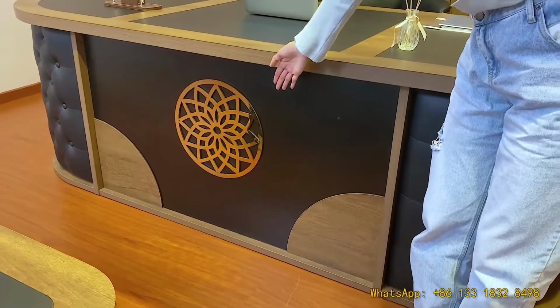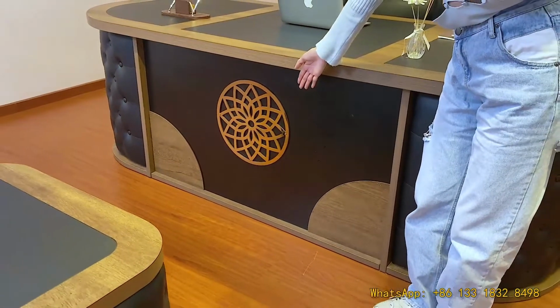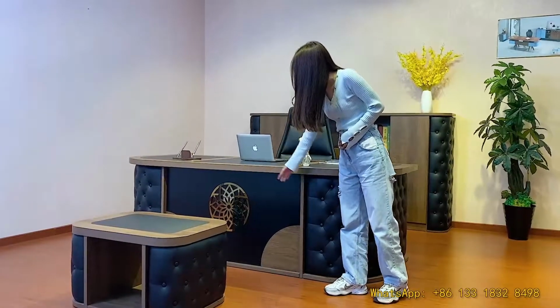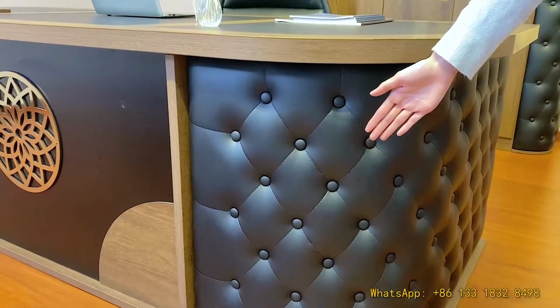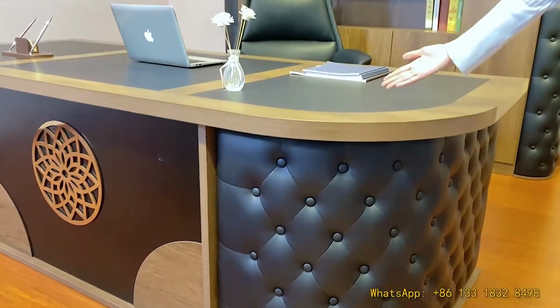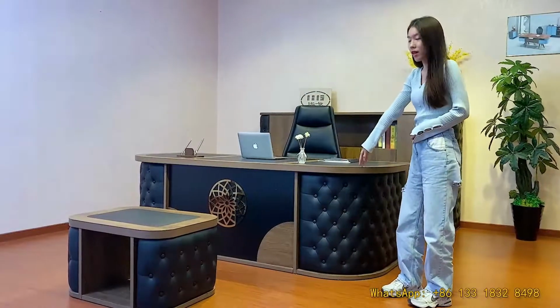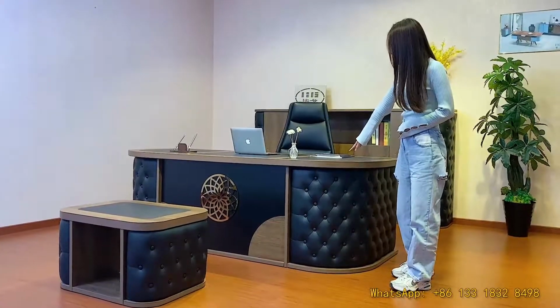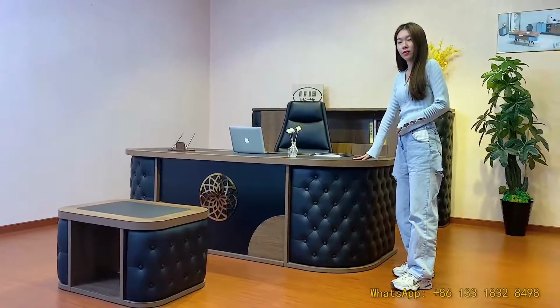Here, we match the CNC decoration in the middle. It's a very beautiful flower pattern. At the same time, we cover the PU leather on both sides and on the desktop, which is very wearable and easy to clean.